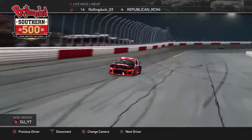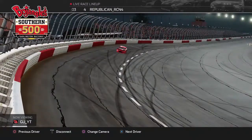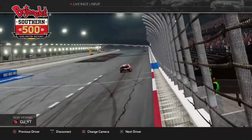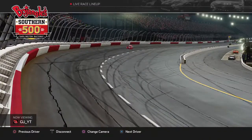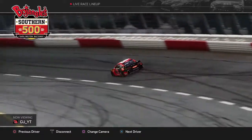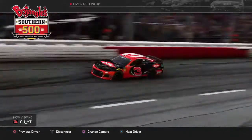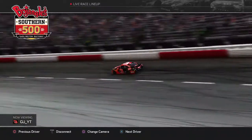So right now in second is the 3 of GU, already a lap down. So here comes GU. GU is going to unlap himself. Now crossing the line, GU unlaps himself. Can he pass the 14? That is the real question. Can he pass the 14 for the race win? Because once GU passes that 14, GU's basically got this win, unless late race caution or the 14 is able to come off before the 3. It's going to be very close.